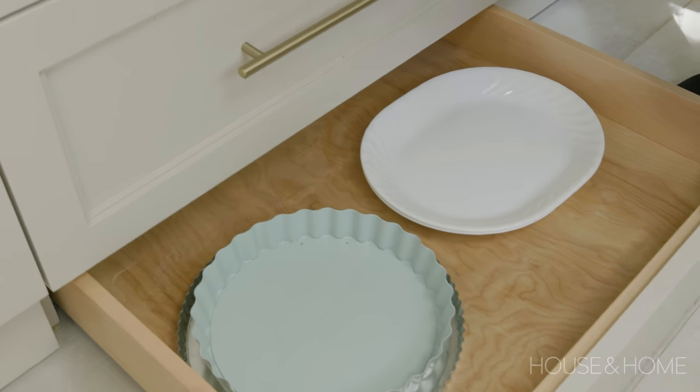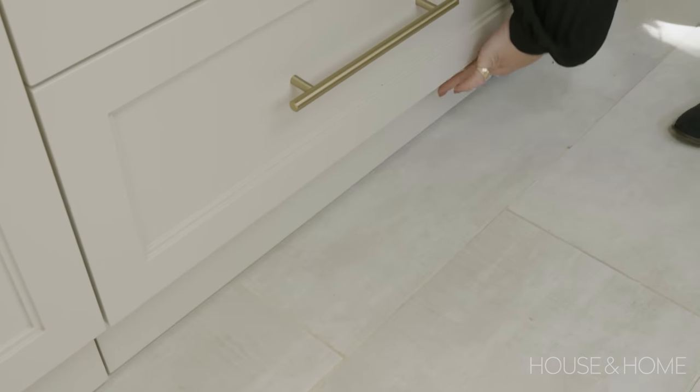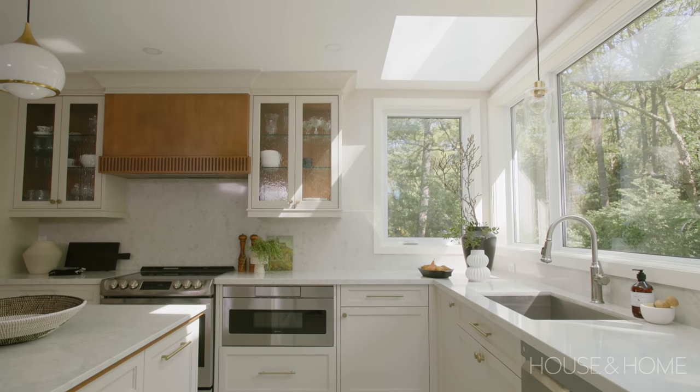We also incorporated toe kick drawers, which is great, whether your kitchen's large like this one, or whether you live in a very small space in a condo in the city. Toe kick drawers are a fantastic thing. There is a ton of wasted space down there, and it is great for like large baking sheets, huge serving platters, anything of that sort.